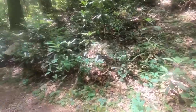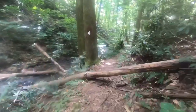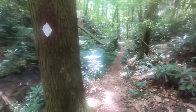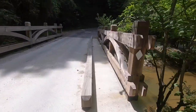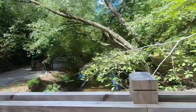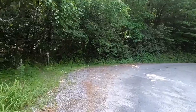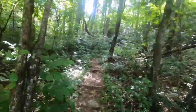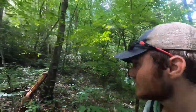Beautiful, beautiful section. Cherry log bridge, once again, beautiful. And yeah, looks like the trail gets off these roads. It's just been a bunch of trail slash road slash trail slash road for a little bit, but not complaining because it brought me to some cool stuff. All right, looks like I got a little bit of a climb in front of me, and we go.